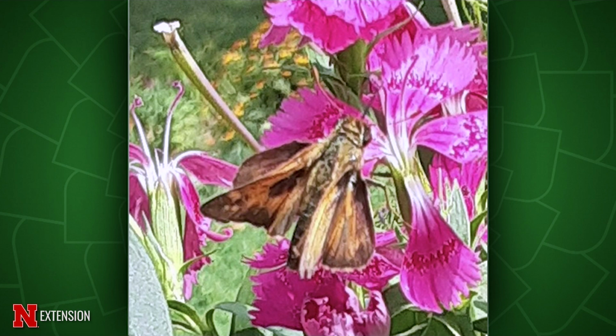Actually, this is a skipper, which is more butterfly than moth, but this one is the fiery skipper. Because it looks like fire? Kind of, but skippers are very erratic flyers, and there's a lot of them out right now. They're kind of medium-sized. They're very cute. Go enjoy them.